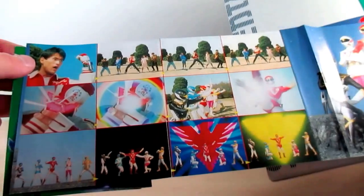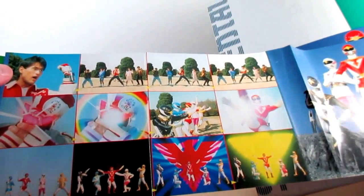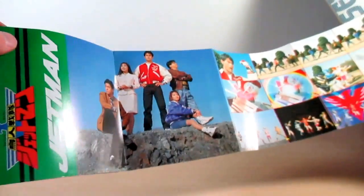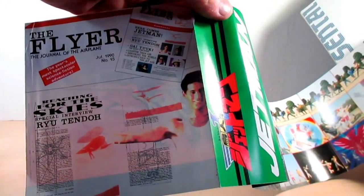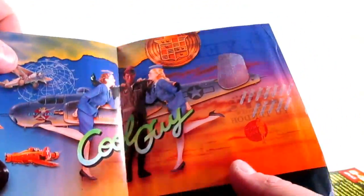You can see here we have them doing some nice poses when they yell Chojin Sentai Jetman, with their Jetman emblem popping up like that. Their cross changer, and then here they are in their civilian form, which I really like. Got the name Jetman right there. And then this piece does open up, and this is part of images that we're seeing of the ending theme there. And then right here, cool guy.